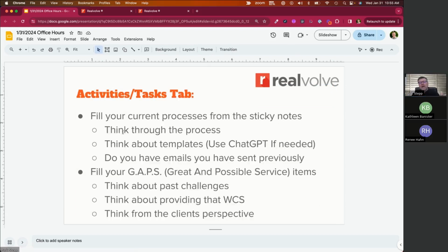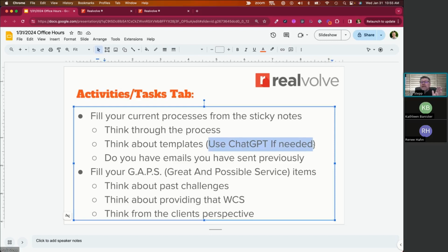You fill in all your processes from the sticky notes, think through that process, think about the templates, and even use ChatGPT if needed. Think about, what would I say? How would I say it? Use my voice for this, create some content for those templates. Do you have the emails that you've previously sent to other people? Fill those in. Make sure that you've got all those.